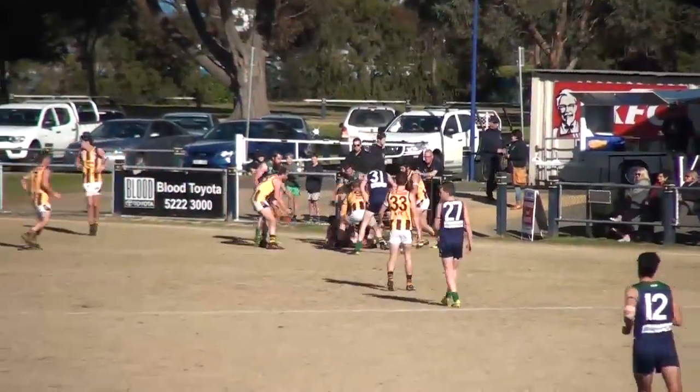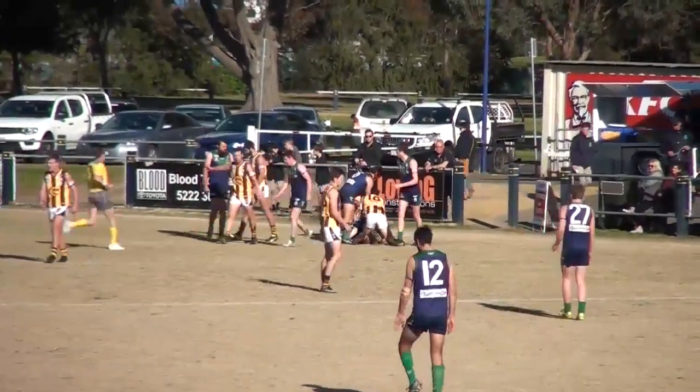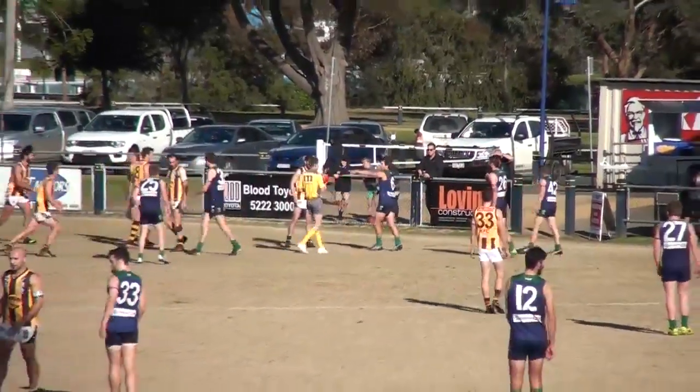Ball's hard up against the boundary line. Wrestling for it. Good tackle from Leeson. I'm trying to see who's at the bottom of that pack. St Mary's player was Garner. Good mates, those two.